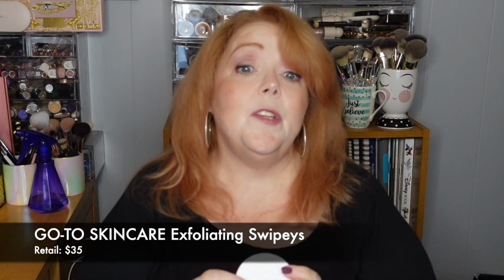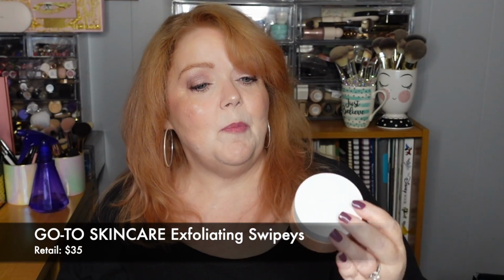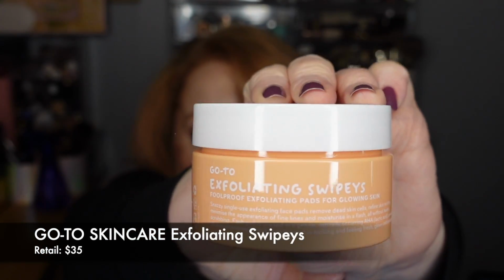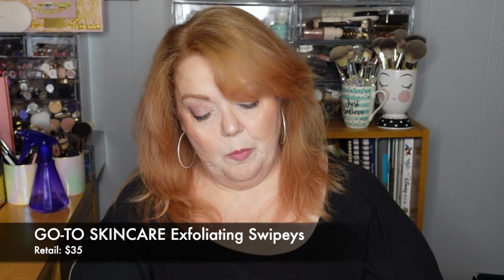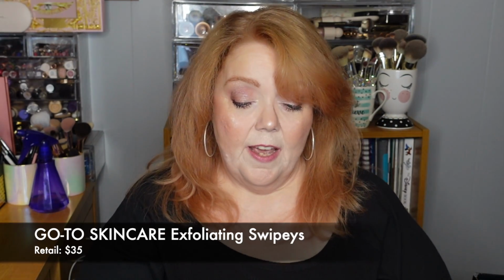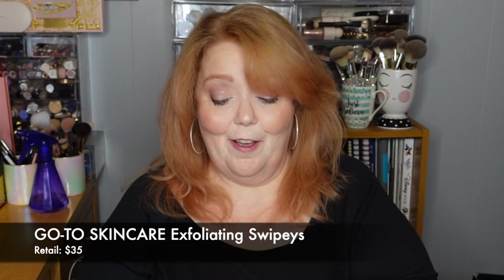create a face exfoliator that thoroughly removes dead skin cells, refines skin texture, minimizes the appearance of fine lines, and deeply moisturizes. And I like that peach. I'm not really a fan of peach usually, but it's a really pretty color container. And this is a foolproof exfoliating pad for glowing skin. And there are 50 pads in here. It retails for $35.